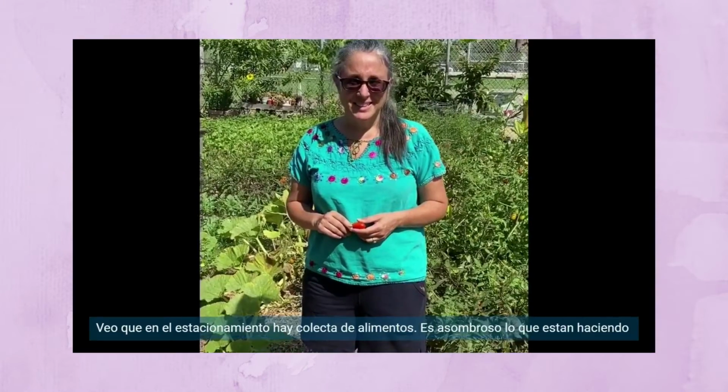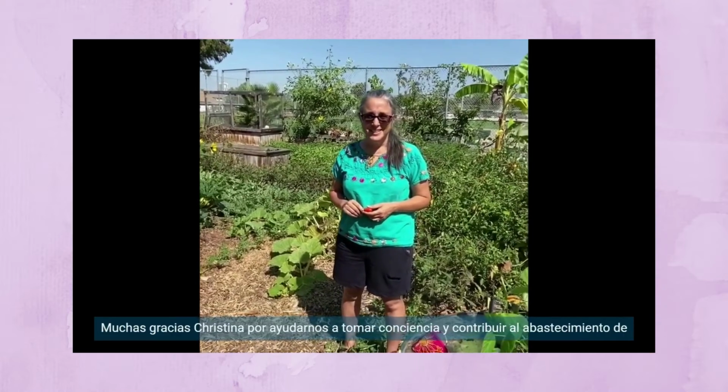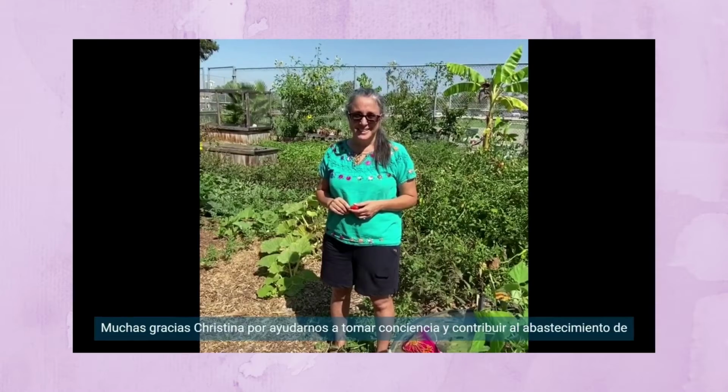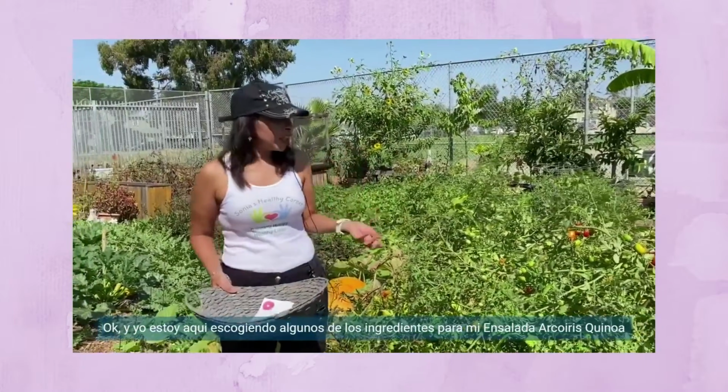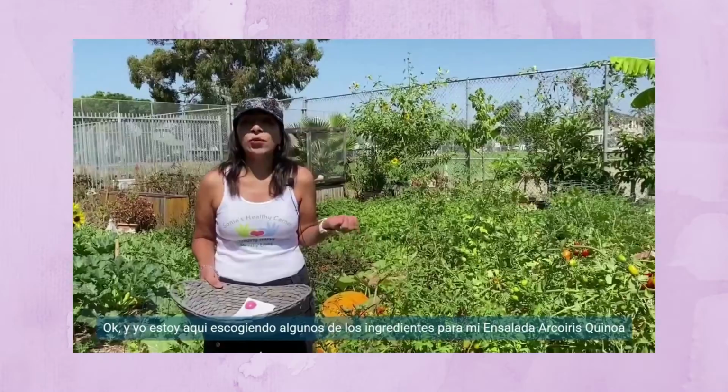Just looking at your parking lot, and there's actually a food drive. Yes. So that is amazing what you guys are doing for the city. And what we want is we want more of this all over San Diego. So thank you, Christina, for helping us. Thank you for bringing the awareness and for helping the food security into our communities. Yes, welcome and enjoy.